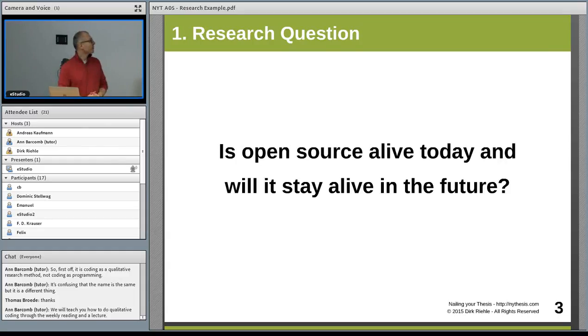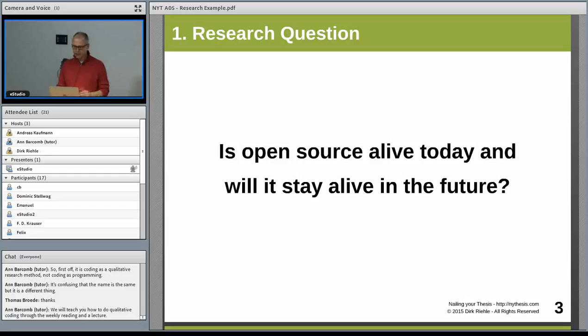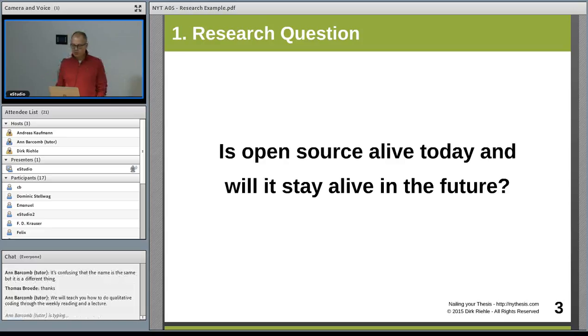Okay, so the research question we chose here, because usually students who love statistics are underrepresented, so we want to encourage that because it's so important for research, is a somewhat math-based project research example. The coding exercise, however, as the method exercise of choice for this course, is actually a qualitative one. You don't need math skills for it. So the interesting question is this phenomenon of open source, people working for free: is that alive today? Yes or no? And will it stay alive in the future? Can we know? That's actually quite important.